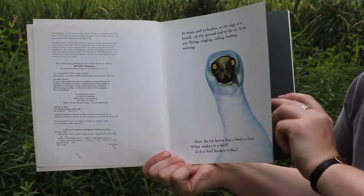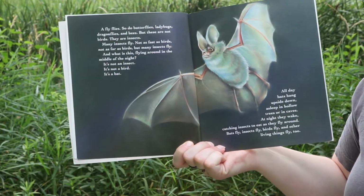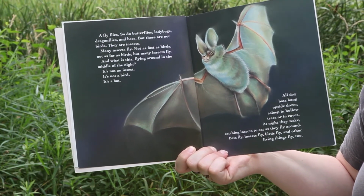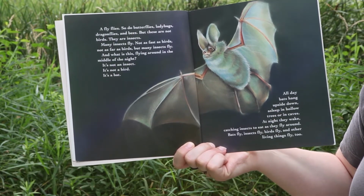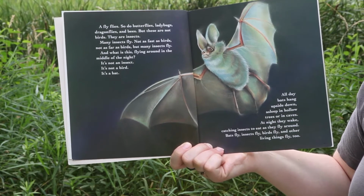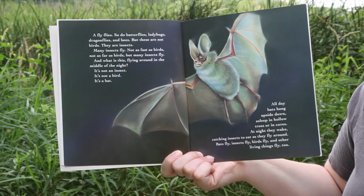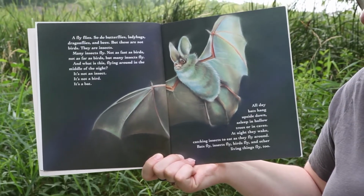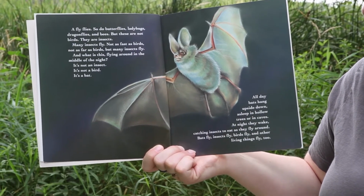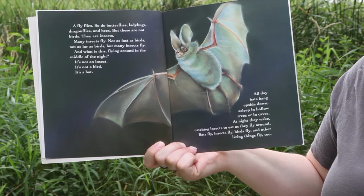You can hear the birds around here. A fly flies. So do butterflies, ladybugs, dragonflies, and bees. But these are not birds. They're insects. Many insects fly. Not as fast as birds, not as far as birds, except for maybe the monarch butterfly. But many insects fly. And what is this flying around in the middle of the night? It's not an insect. It's not a bird. It's a bat.